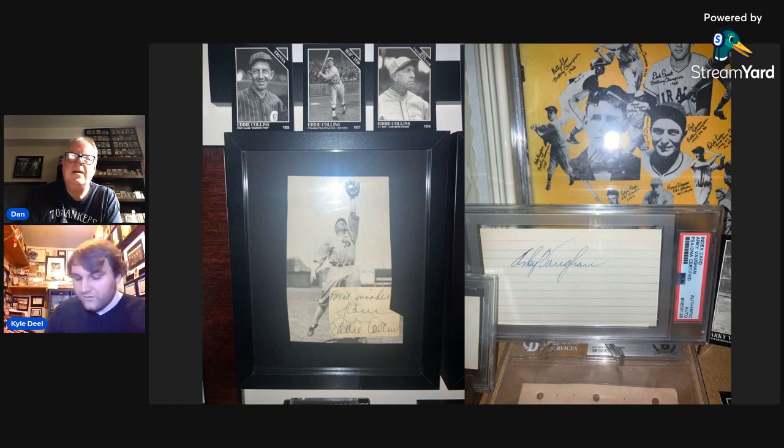So Clemente, Ruth, Gehrig, and then you get down to like Walter Johnson, Cy Young. Those are like the top 5 names that I really need. And the rest of them are random players like Bobby Wallace, Bill Klem, umpires, Sam Crawford. That's another one I've still got to grab.